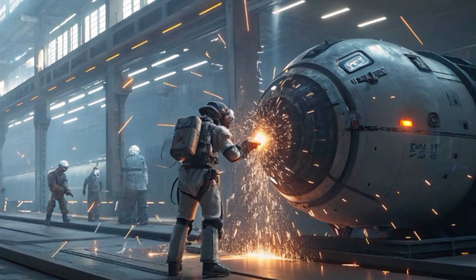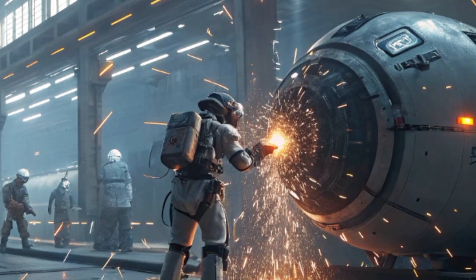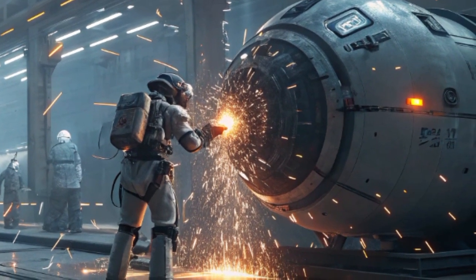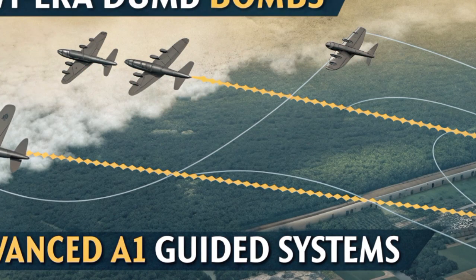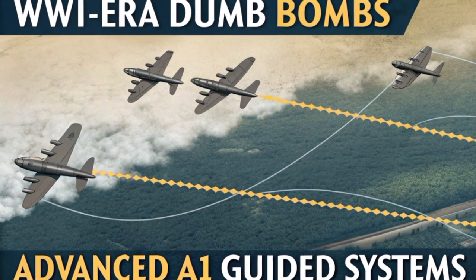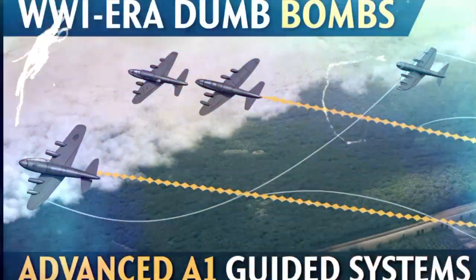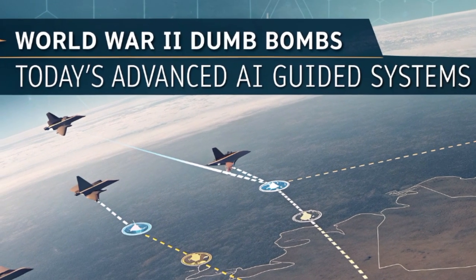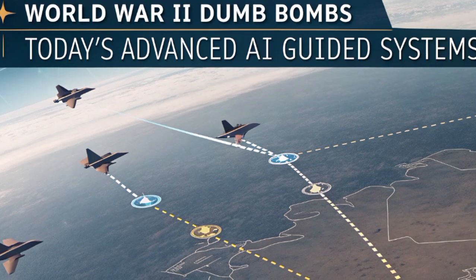So what lies ahead? Smart bombs will become faster, quieter, and more adaptive. Some will swarm like packs of flying wolves, communicating and choosing targets as a group. Others will be launched from underwater drones or space-based platforms. The future of targeting is not just about bombs following orders. It's about weapons that understand objectives, terrain, and tactics. The next generation bomb may not just choose where to strike, but when and why.